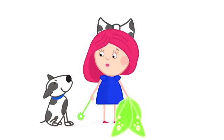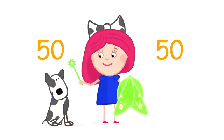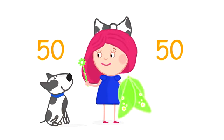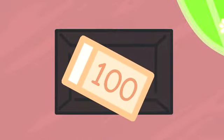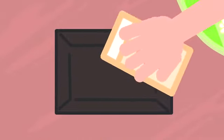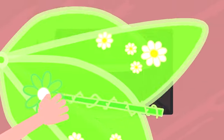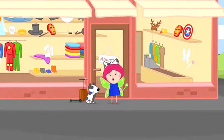Spotty, how much is 50 plus 50? Correct! 100! And now we can go to the fairy ball.